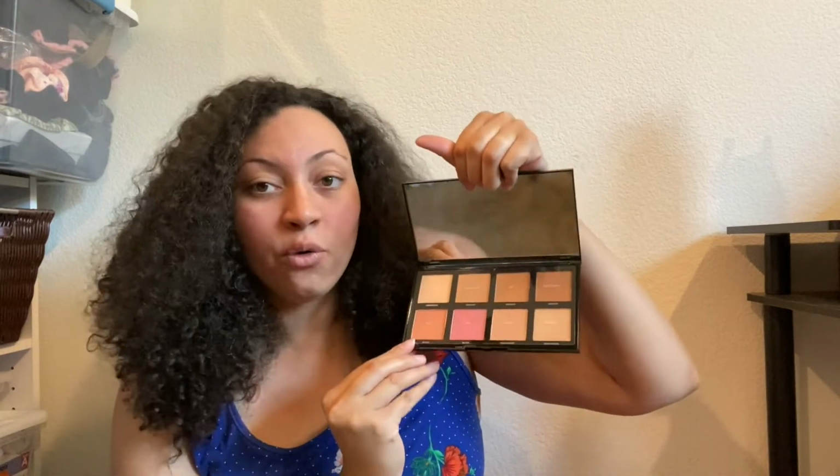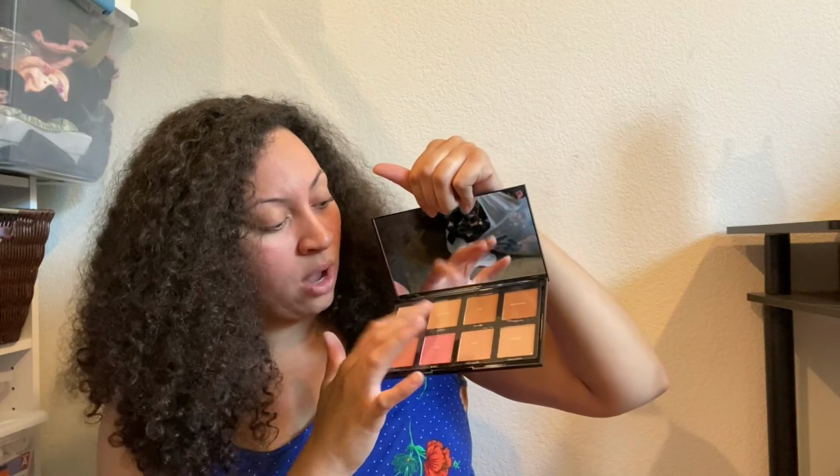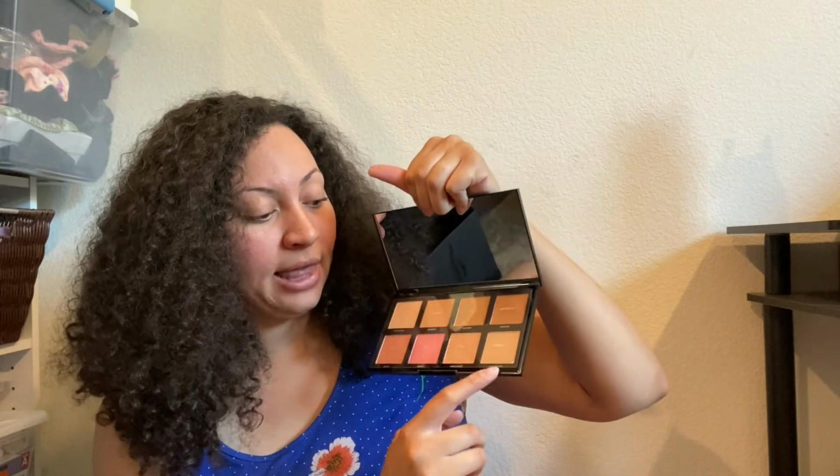The next thing I got was this contour palette. It has highlight and blush on it too. It's the AF Fair Play palette. Like I said, it has the blush and everything. So there's two colors of blush, an orangish color and a pink. There's a brightener, a bronzer, or two bronzers, a lighter one and a little darker one. There's a contour, and then there's two highlighters, a rose one and a cream one. So this is the little palette I got because I'm trying to get more into contouring, especially for those elaborate looks.